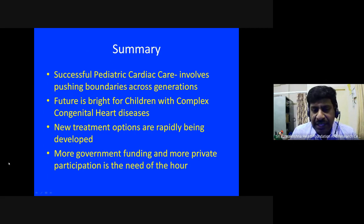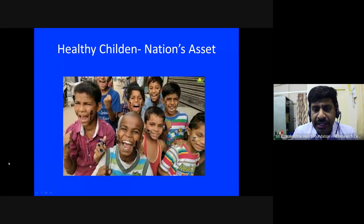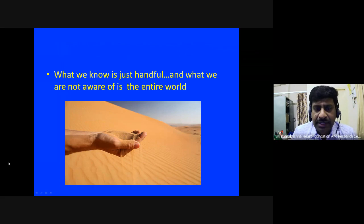So everyone should realize that healthy children are a nation's asset. This Tamil statement, "kattradhu kaimannalavu, kallaadhadhu ulagalavu" (what we have learned is a handful of earth, what we have not learned is the size of the world), is very true in pediatric cardiac care. And we keep learning in each and every case, even daily.